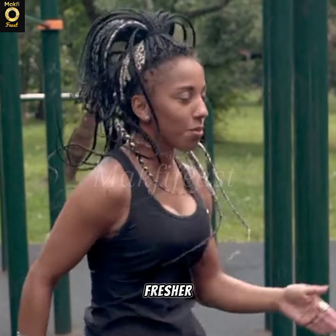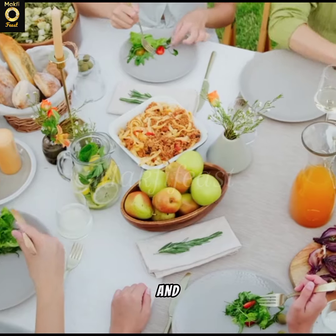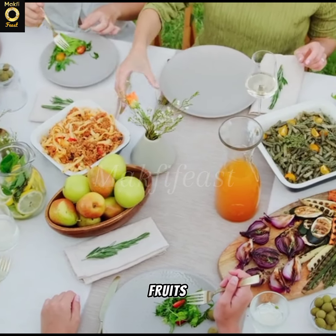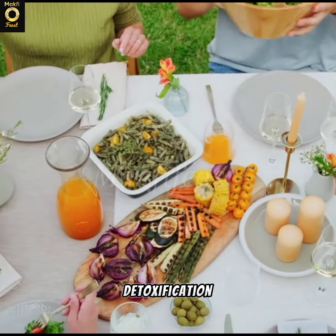We feel lighter, fresher, healthier, and more energetic when we take into our body particular foods and fruits. Here are some foods and fruits that can naturally support the health of your liver, kidneys, and bladder by promoting detoxification.